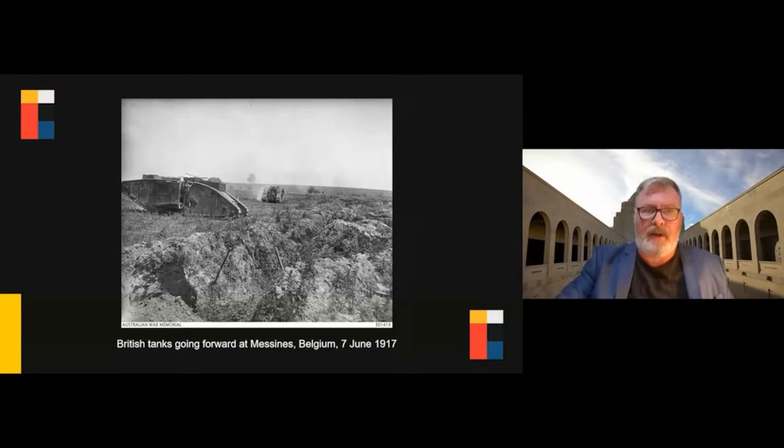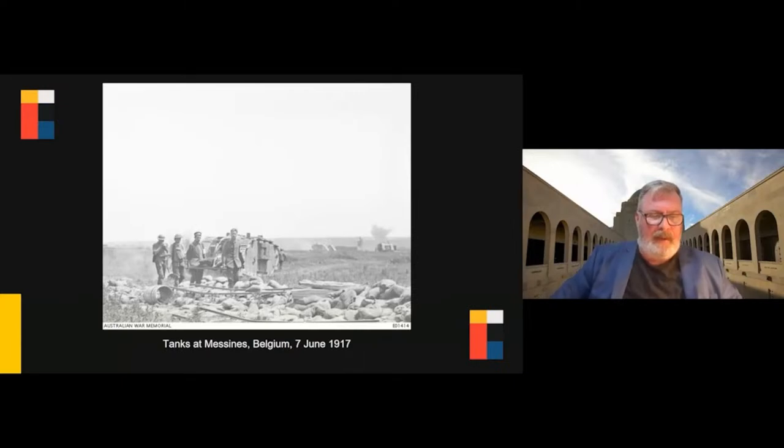The next major engagement for the Australian infantry is at the Third Battle of Ypres, otherwise known as the Battle of Passchendaele, which went from the end of July right through to November 1917. Tanks were used less in this battle at Passchendaele, especially when it was wet, because the terrain that they were operating in was very, very boggy, and they could get bogged in the morass there. It became almost like a swamp when it rained, and then when the tanks became bogged, they could become easy targets for German anti-tank gunners.